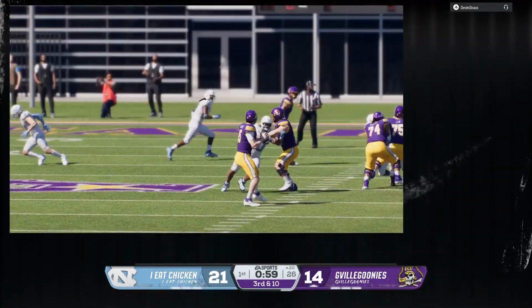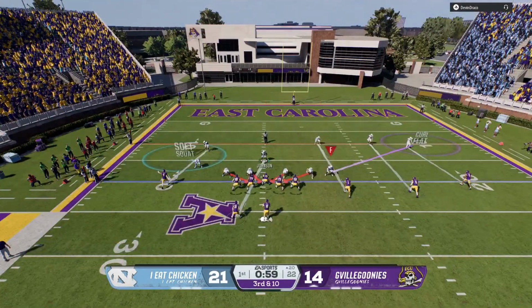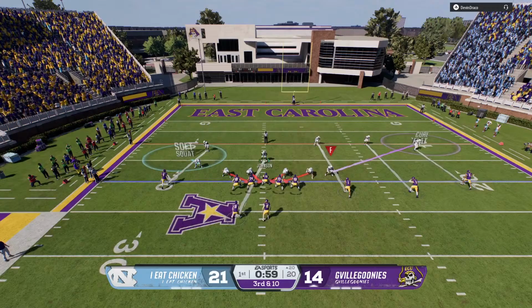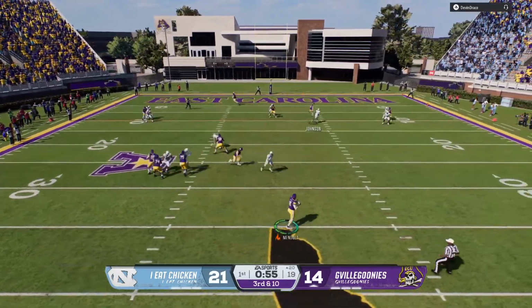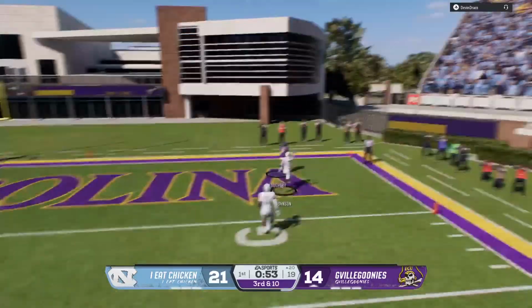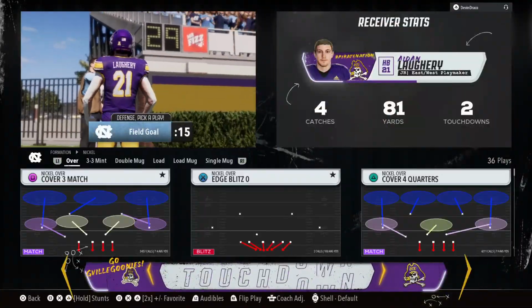Chris, not only really good coverage here by the defense, but I love their awareness. That ball is in the air, headed to the end zone, and the ball is separated from the receiver with the contact. Looking downfield near the end zone. And he's got it. Touchdown, Pirates.